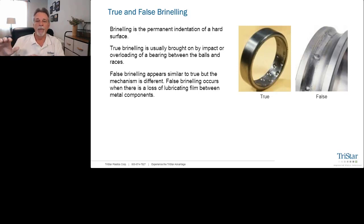False brunelling is a little bit different animal, same type of result. You get these little holes in the races, and that basically happens when you're now getting a more consistent rotating metal-to-metal contact. And this also can occur as a clicking noise, just because of the indentations that take place. So brunelling is also a very common cause of bearing failures. If nothing else, it's a nuisance. If you can hear it, it's a nuisance.